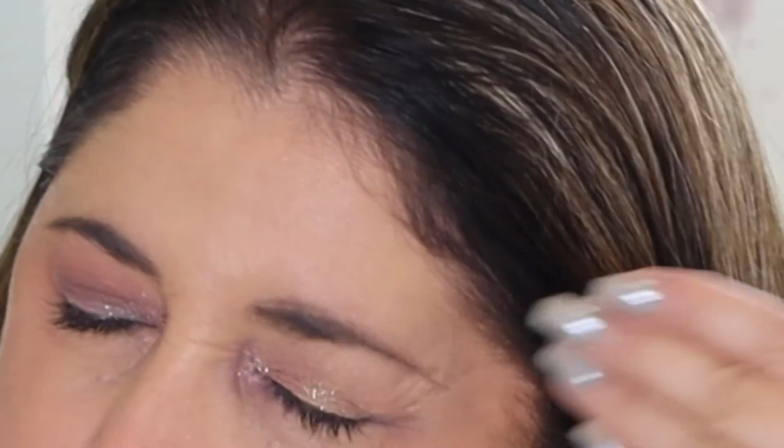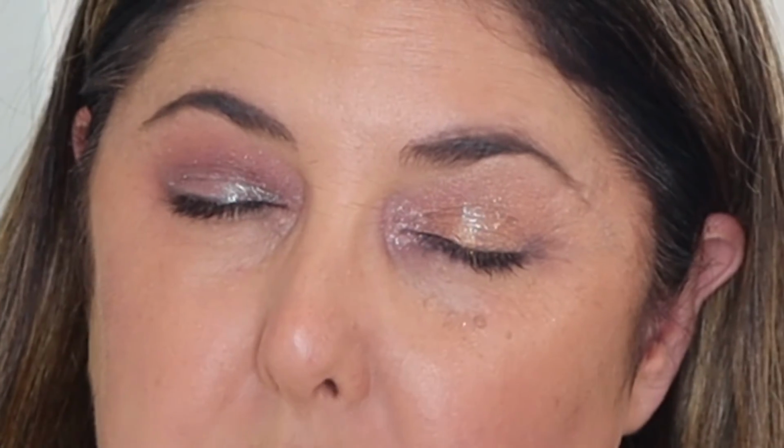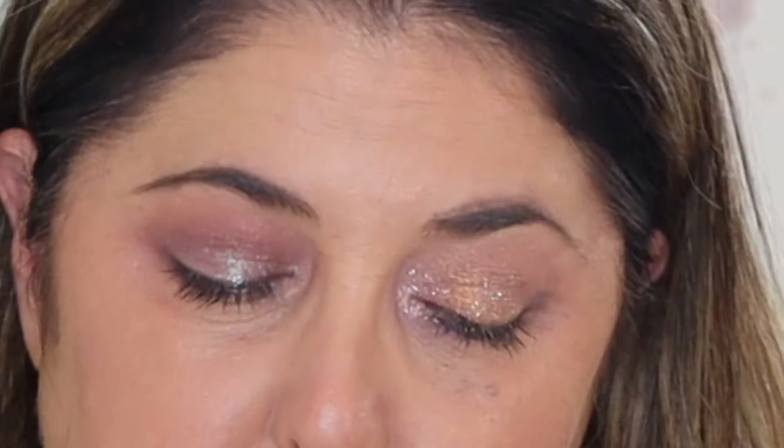But for me, I would definitely leave out that darker underneath. I was just playing around. But I really love that kind of pinky violet here. And then that duochrome, triochrome, whatever that is, all over the rest of the eye. I think that's pretty stunning. This is a very fun palette.